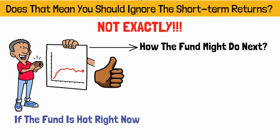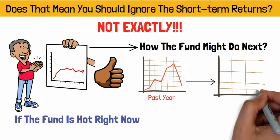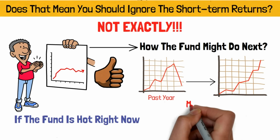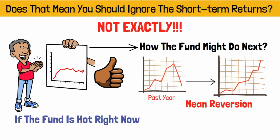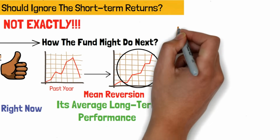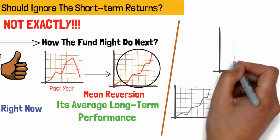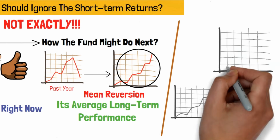For example, if a fund has had poor returns over the past year, it might catch up and do better soon. This is called mean reversion, which means the fund will likely return to its average long-term performance. On the other hand, if a fund has been doing really well recently, remember, it may slow down and return to its normal performance soon.